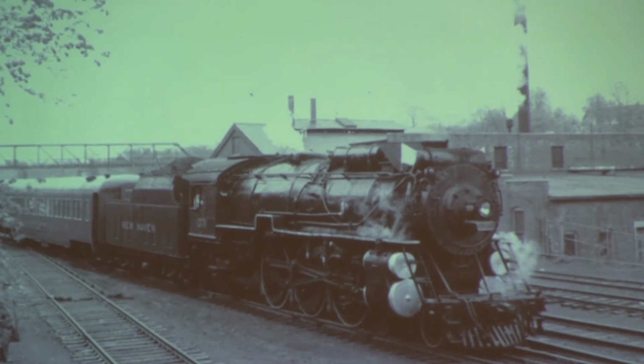Moving a little further north, here's another fan trip behind an I-4 class Pacific on the New Haven. There's the Gasworks buildings. And that's the one that was showing as white in that other picture, I think. There's the footbridge. This is about 1948, 49 again.